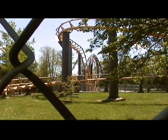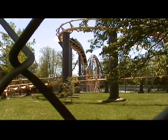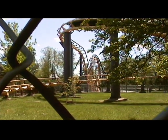The neat thing about this was the loops actually sank down into the ground a little bit, and so you got a little extra juice on the second loop. You could gray out a little bit.